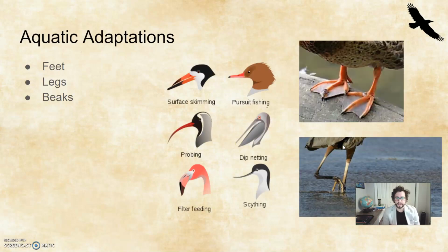The feet, for instance, are going to be adapted to aquatic habitats. We've got webbed feet in birds like ducks. Cranes and herons have really long legs. They might not have webbed feet, but they have really long toes that can help spread out their weight and help them stand up in muddy soils. They also have really well adapted beaks for things like surface skimming across the top of the water or probing down into the mud, even dip netting where they can scoop up a fish just like a pelican can.